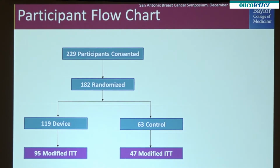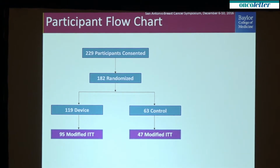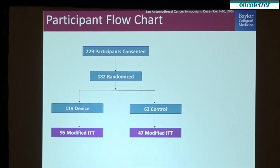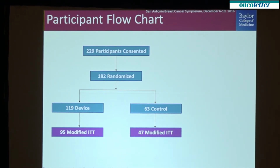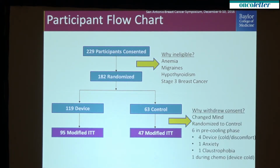There were 229 participants that signed consent, of which 182 met eligibility criteria and were randomized to the scalp cooling device versus control. The modified intent to treat population is those in the interim analysis that were randomized and completed at least 1 cycle of chemotherapy. The most common reasons for ineligibility were anemia, migraines, hypothyroidism, and stage 3 breast cancer.